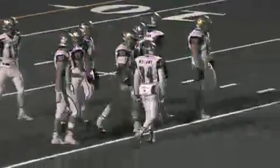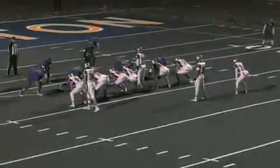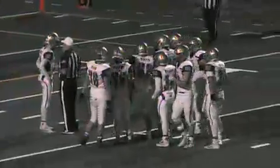First and 10, Blackmore. It's a quick handoff to Solis. Gain of a couple yards. Second and 4. Quick handoff here. Number 32, Dax Solis, running to the far side. And that will move the chains once again. The Vikings running the rock here against the Knights. Pretty effective here.